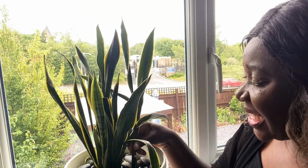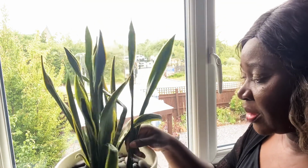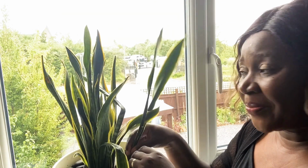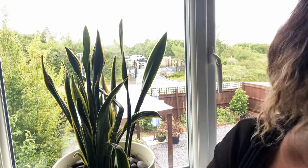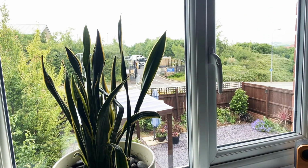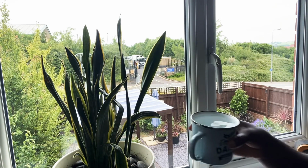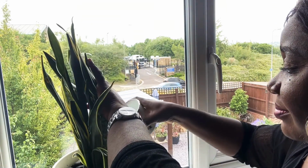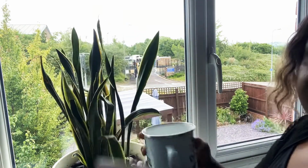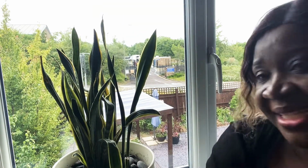I find it's easier just to take a baby one. Look, it's having a baby here. I find it's easier just to take a baby one from this than to try and do all this propagation with the leaf, with this and that. Okay, so that's fine. Well done. Okay, so that's that one.